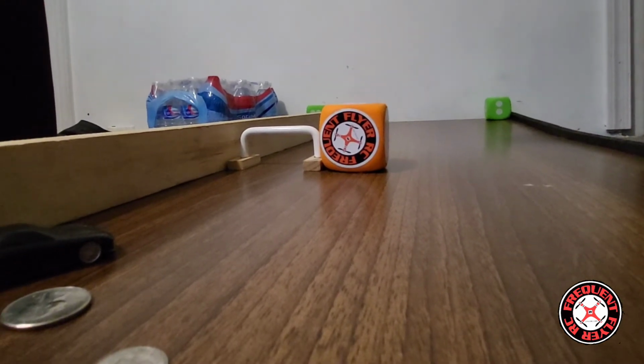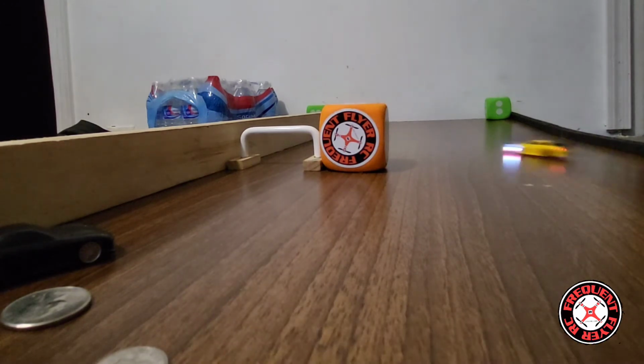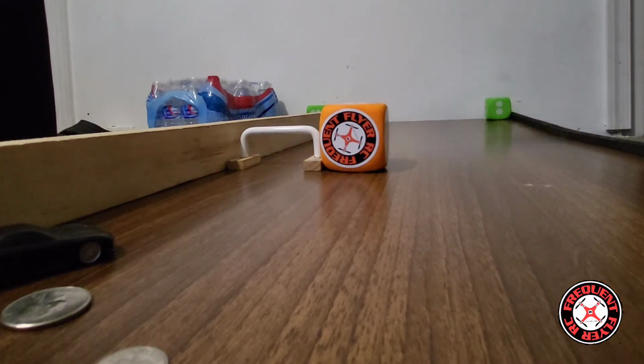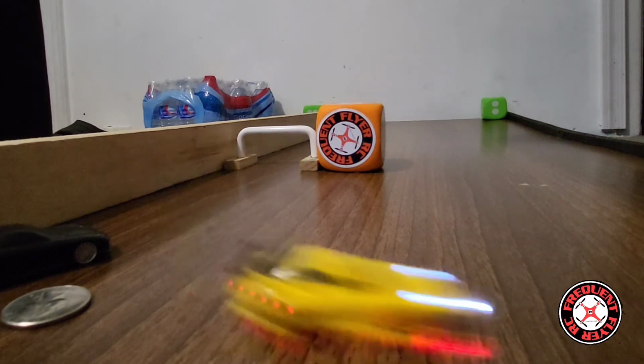On the side there, I have another C71, and I have a quarter and a dime sitting there just to give you guys an idea of just how tiny these little things are. And I just love them, man. This 1/76 scale C71 is a lot faster than the original 1/76 scale. I still love those two as well, but I'm really excited about this new C72 and C73 model.